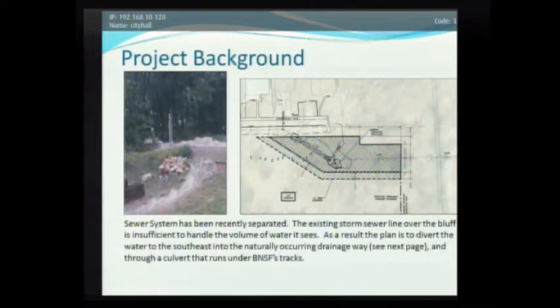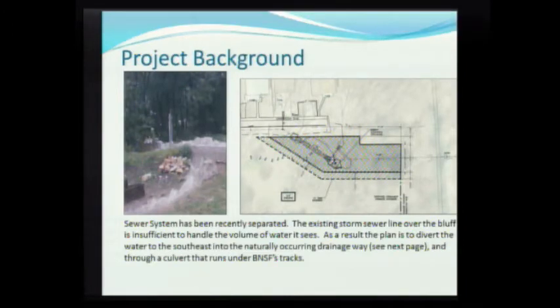But we've basically designed another outlet. V&K has actually done the design on this one. There's another outlet there where we're taking the water and just basically diverting it into a pre-existing drainage way over the bluff. And down under the tracks, there is a 5x5 culvert that the water will go through and into the Mississippi. So this will take all the storm water that way rather than through those structures that you see on the left.